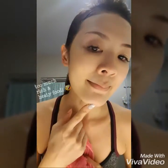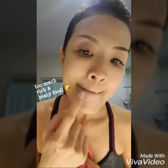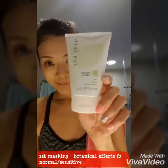Recently, I'm experiencing a lot of heatiness with small little bumps and zits on my cheeks and chin area due to me eating too much lychee. And now I'm going to use the F2 mask.